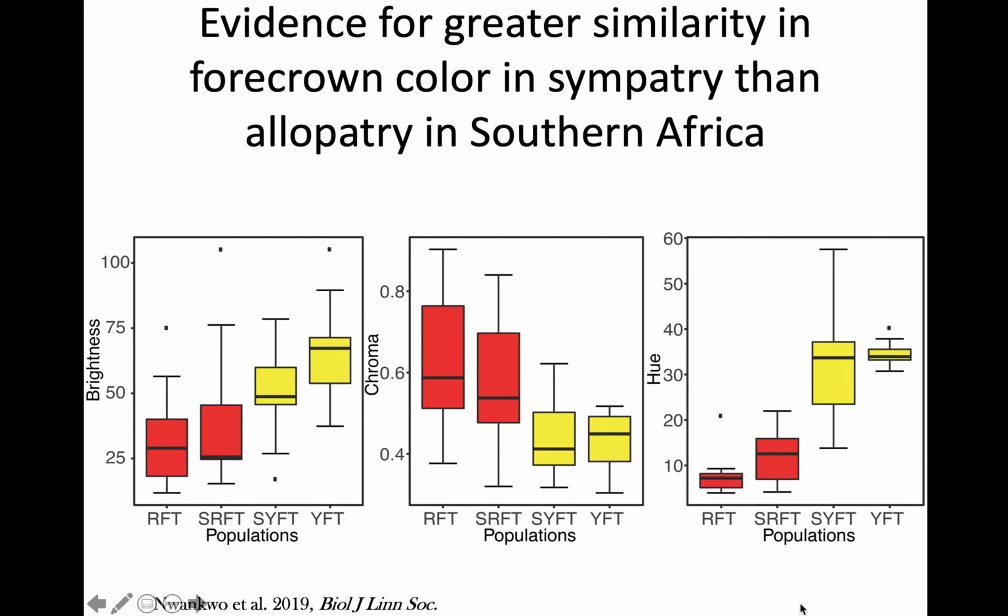So there's also evidence for greater similarity in forehead colour and symmetry than in allopatry in southern Africa. If we look at these panels here, we can see the box plots in the middle are the sympatric individuals of red and yellow-fronted tinkerbird. The outer box plots are the allopatric individuals, and so in symmetry, in brightness, in chroma, and in hue, those colours are more similar in sympatry than they are in allopatry.